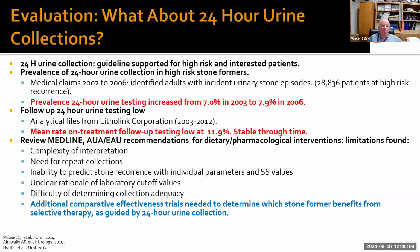And at the bottom here, I list some reasons why this may be the case. It may be about how people feel about trying to interpret the 24-hour urines, assessing who would need a repeat collection. Really, I think a repeat collection is best to see if an intervention you made resulted in changes to help hopefully lower the patient's stone risk. And some people question as well how accurate some of these cutoff values are for what may be normal and abnormal levels.